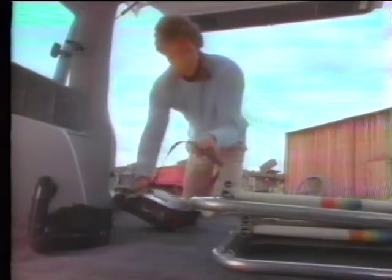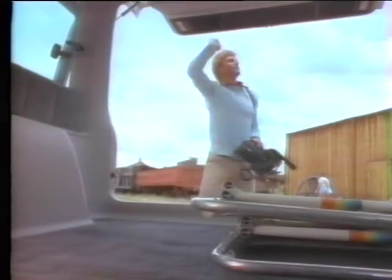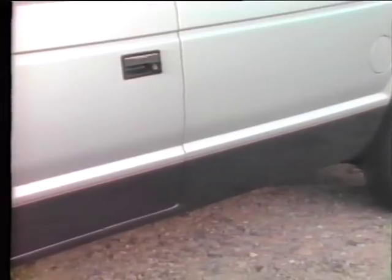Voyager's rear liftgate is the most impressive of all. Loading and unloading has never been simpler. The Voyager LE now has a standard 20-gallon fuel tank to take you a lot farther between fill-ups. And a durable stainless steel exhaust system is also standard.